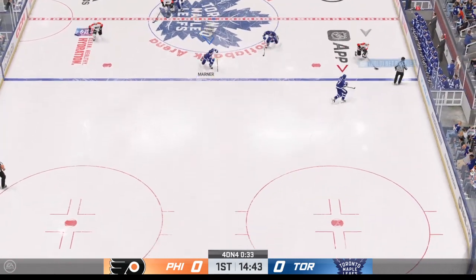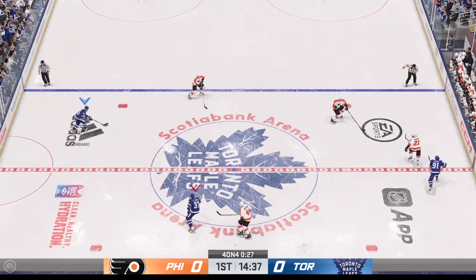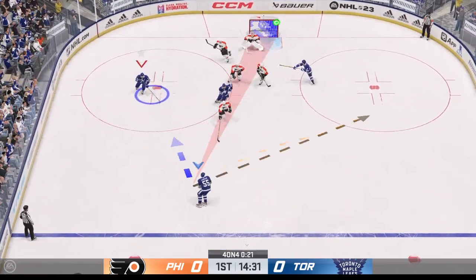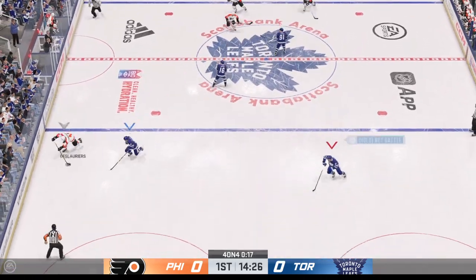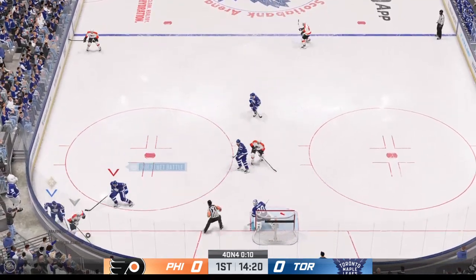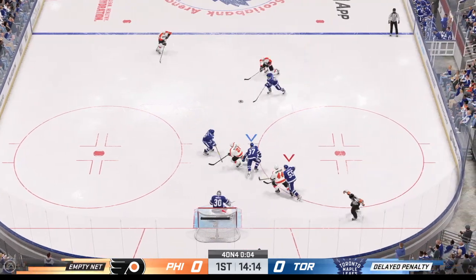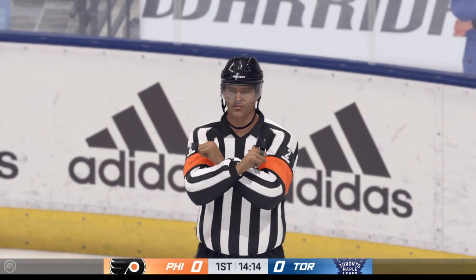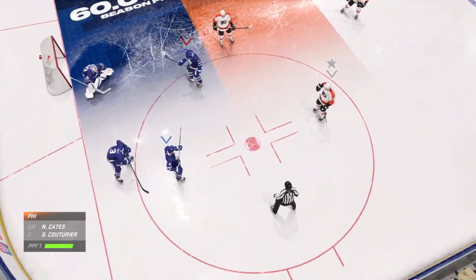Through center along the wing. Feeds the puck across to Lundgren. Looks to pass it to Giordano. Puck exits the zone. Philadelphia's got a hold of it against the wall. The Flyers have it in the offensive zone. Referee signals a penalty coming up here with a delayed call. Whistle blown, stopping the play. The Leafs don't like it, but they'll serve two in the penalty box.